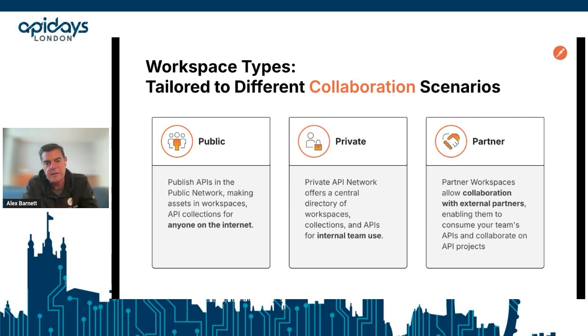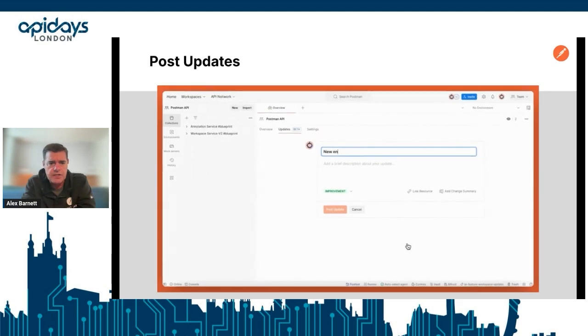And partner workspaces allow collaboration with external partners, enabling them to be able to consume your APIs and collaborate with API projects. So each of these workspaces come with role-based access control to make sure each of the collaborators has the appropriate permissions, maintaining security and order within your projects. So those are the different kinds of workspaces enabling different collaboration scenarios.